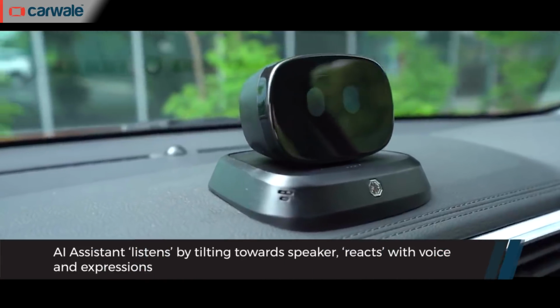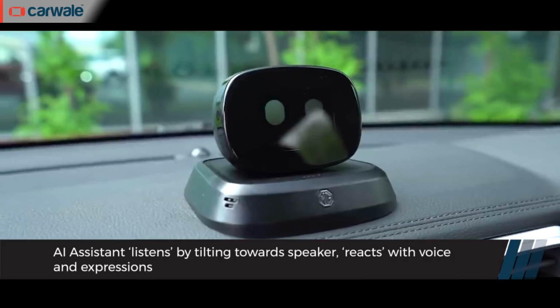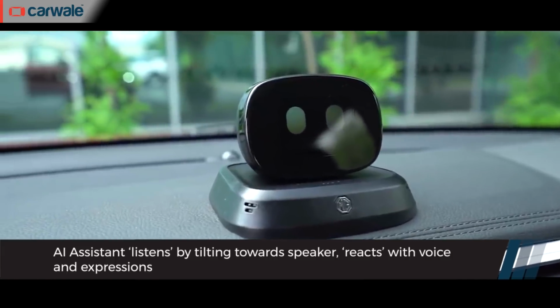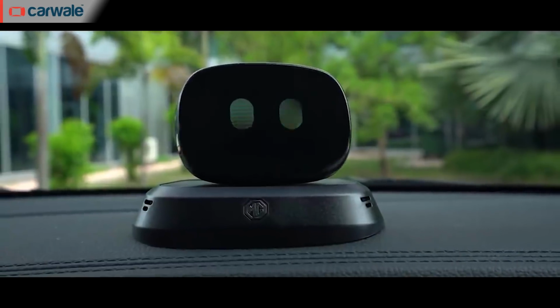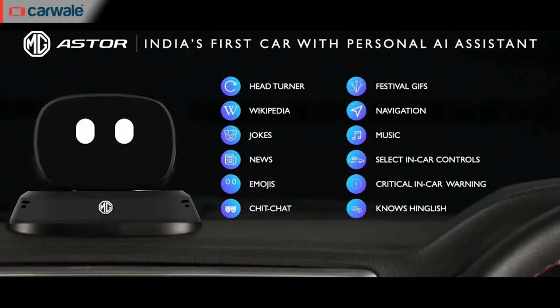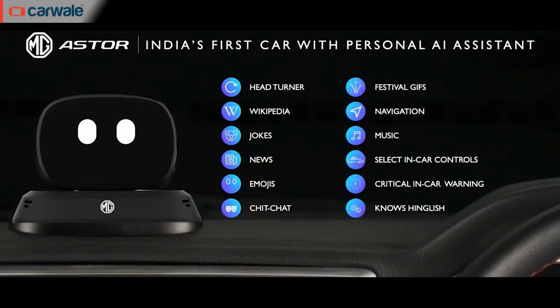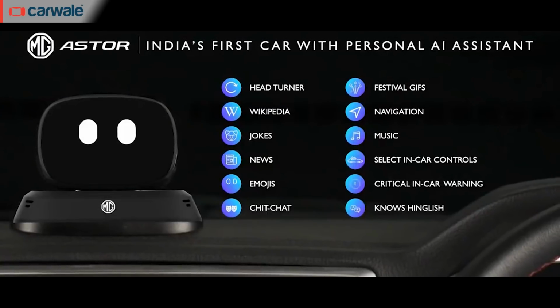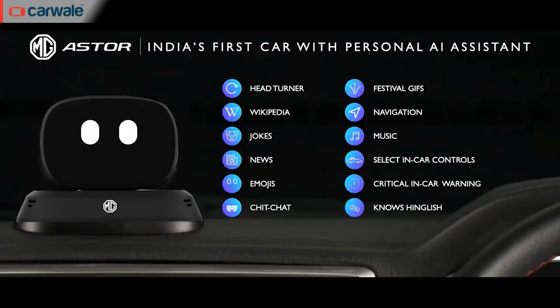It's a square digital screen which listens and reacts with facial expression and processes over 35 English voice commands and 80 connected car features. It works correctly 8 out of 10 times, and that's pretty impressive. MG promises regular OTA updates for the AI assistant, and it's a neat piece of technology that will keep you and your tech-savvy kids quite entertained.